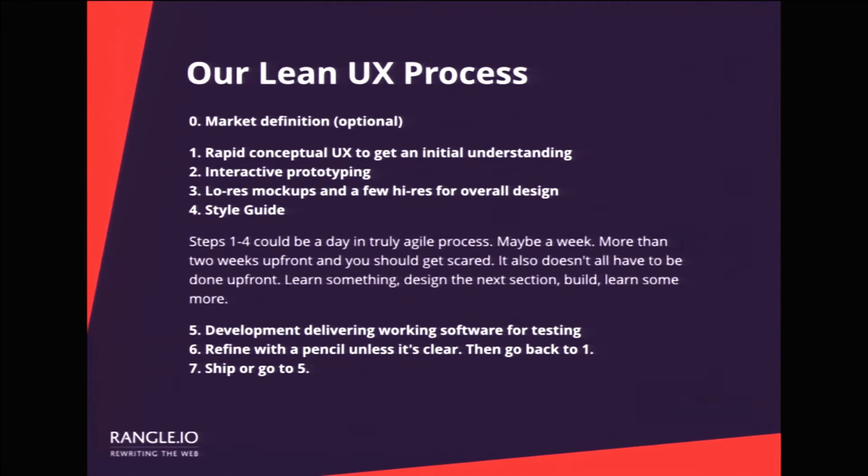And then a style guide. The style guide is talking about what's the output of this. What are the key assumptions? What's the playbook for your style, for your users? That becomes key. So steps 1 to 4 could be a day in a truly agile process, maybe a week. 2 weeks up front, and you should get a bit scared. It doesn't have to all be done up front. Learn something, design, build, and then learn some more.